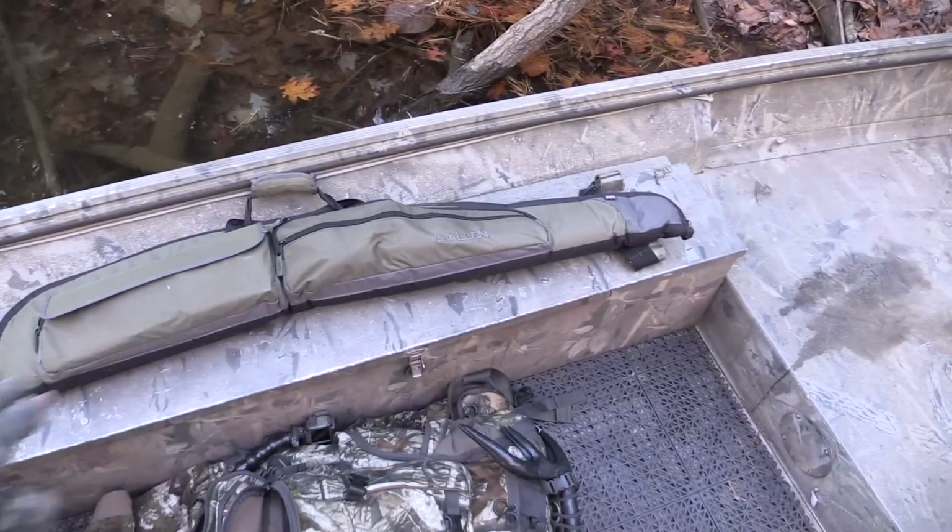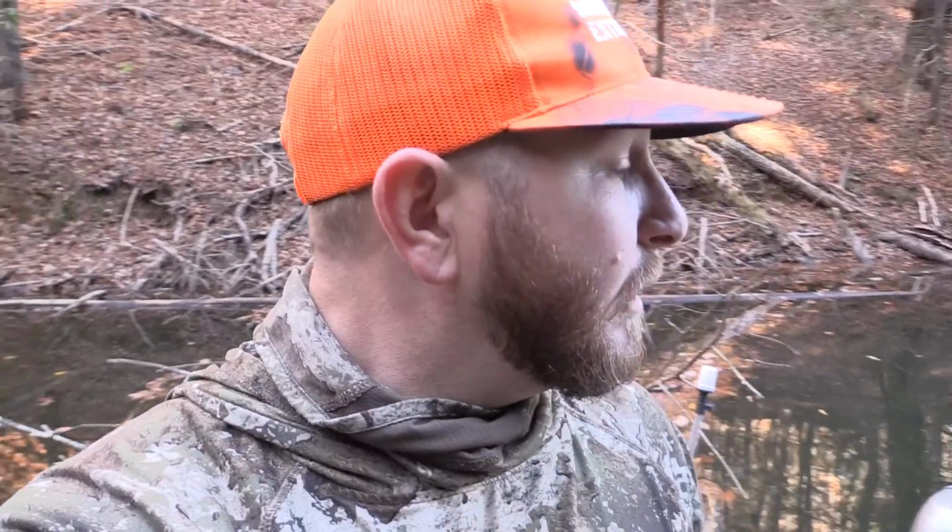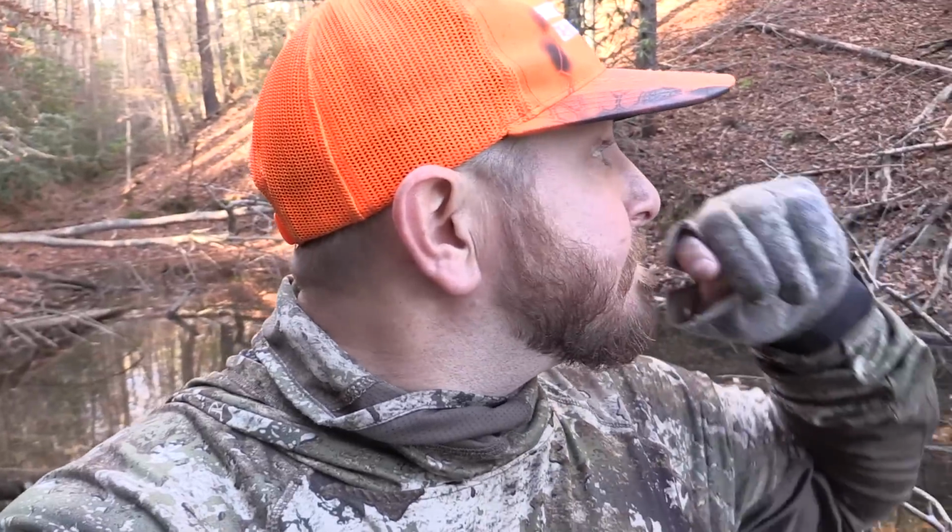It's muzzleloader season, and we've got this afternoon, probably going to lose tomorrow because of the rain, and then one more day of muzzleloader, and then opening weekend of rifle comes. So we've got some time to hunt, put some miles in.